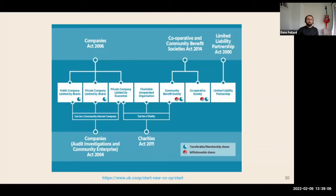So if we start with the companies on the left, they're registered under that act and they can be limited by guarantee or by shares. Private company limited by guarantee means that all the members will guarantee a certain amount of money, which is usually a pound, in the event of the company being wound up and still having outstanding debts. £1 from each member is probably not going to cover all the outstanding debts, but the point is it's limited to that £1, and it's a commitment anyway.